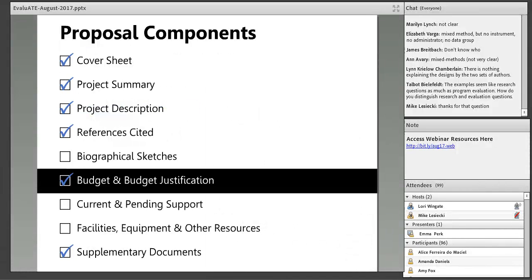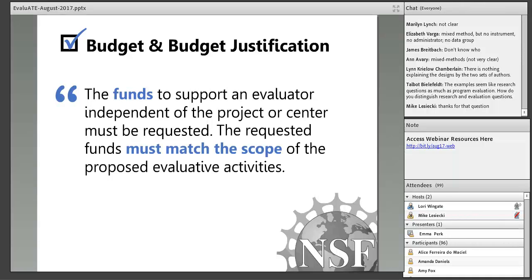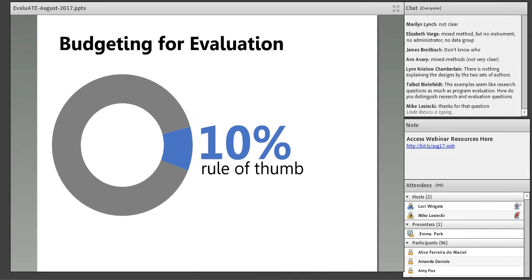Of course, the budget and the budget justification are very important pieces of your proposal, and you definitely need to show that you're putting adequate resources into evaluation. You may recall this quote from earlier in the webinar about the requirement for an independent evaluator, about funding an independent evaluator, and the rest of the quote is that the requested funds must match the scope of the proposed evaluative activities. That isn't terribly specific guidance, so I just want to consider this a little more closely.